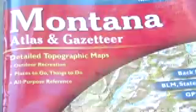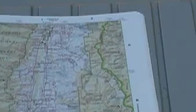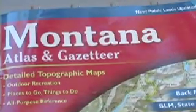We know there's gold here. There's been gold here in the gulches for over 100 years. One of our good clues here was Sapphire Mountains, right in the Montana Atlas and Gazetteer.